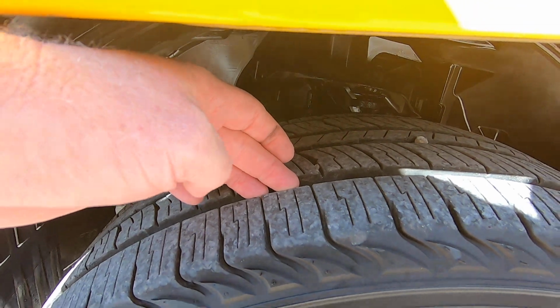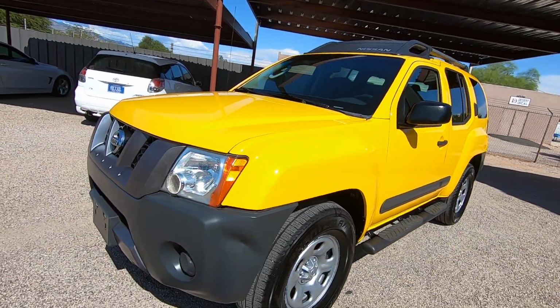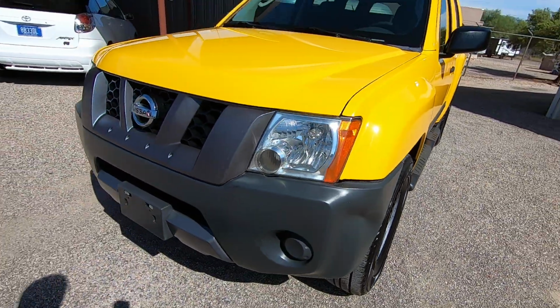These are the tires that it came on. They're very high rubber tires. I would say they're probably 50 or 60% tread at least. This is probably the only thing cosmetic I see. I think if you heated that up with a hairdryer and pushed out from the inside, it would go away.